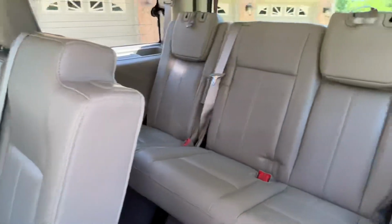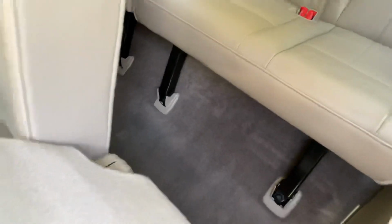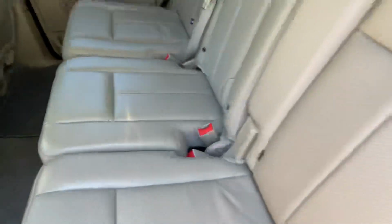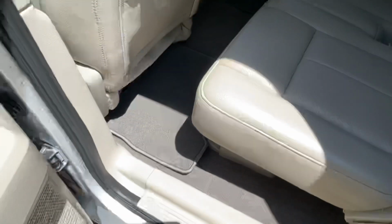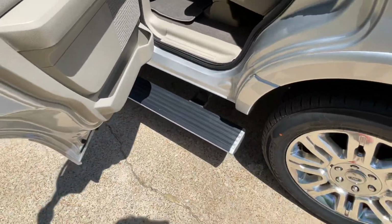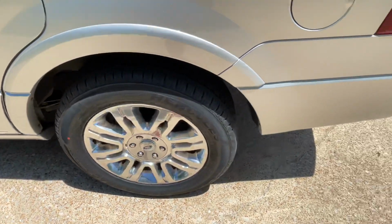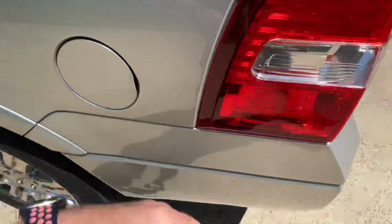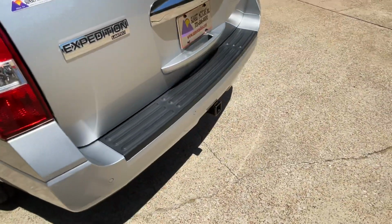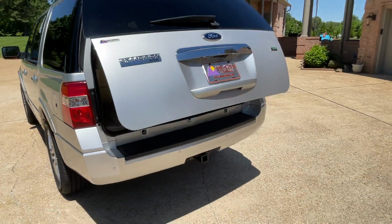There's your third seat, and it's a power third seat. Very nice. As you can see, carpet is clean. No kids yet in here, looks like. Be a great one for a big family. 20-inch wheels, brand new rubber. Got the easy fuel capless, you just stick the nozzle. Got your hands full of groceries, you just push this button and boom, it opens. Power lift gate.